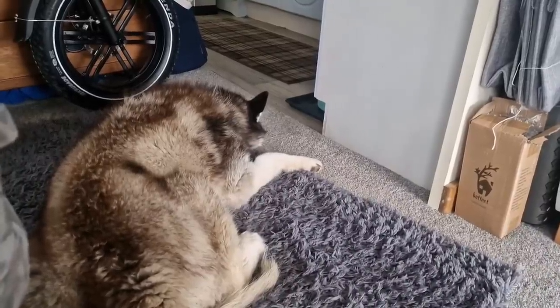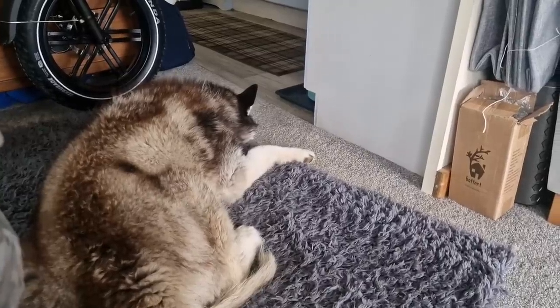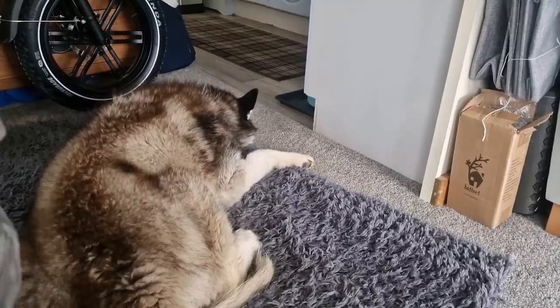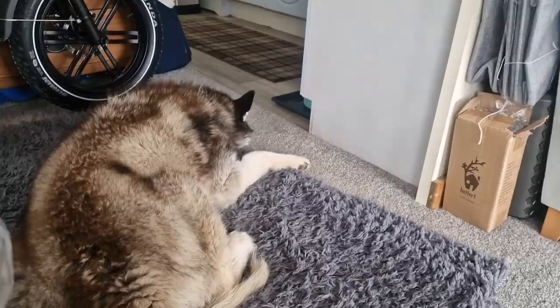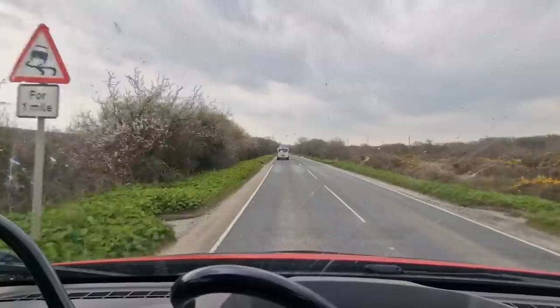Right, the Mini's ready, so let's go pick it up. It had to have new brakes and discs on the back, and a full service, a new light bulb, filters and everything. So yeah, it's all ready. Gonna go and get it and put the van in now instead.